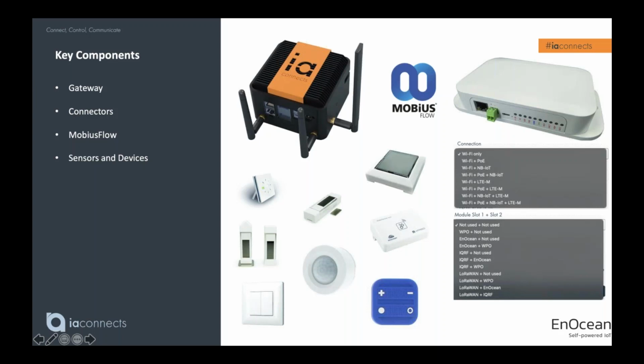And then there are also a number of different protocols that can be added into the different module slots there. So EnOcean is obviously the key one, which we're looking at today. There's also IQRF, LoRaWAN, and workplace occupancy. And then finally, just a few examples of sensors and devices. These here all happen to be EnOcean ones. So there's air quality type devices, there's multi-sensors, water leak sensors, presence detection or occupancy sensors, and then two different types of switches, and also a magnetic contact, which can be used for window and door opening.